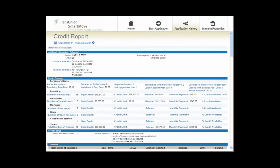The renter's TransUnion credit report will display, and their sensitive information, such as date of birth and social security number, will be concealed. This is an easy-to-read credit report that's designed exclusively for rental screening purposes, making reviews quick and easy. To return to the results, select the application number at the top.